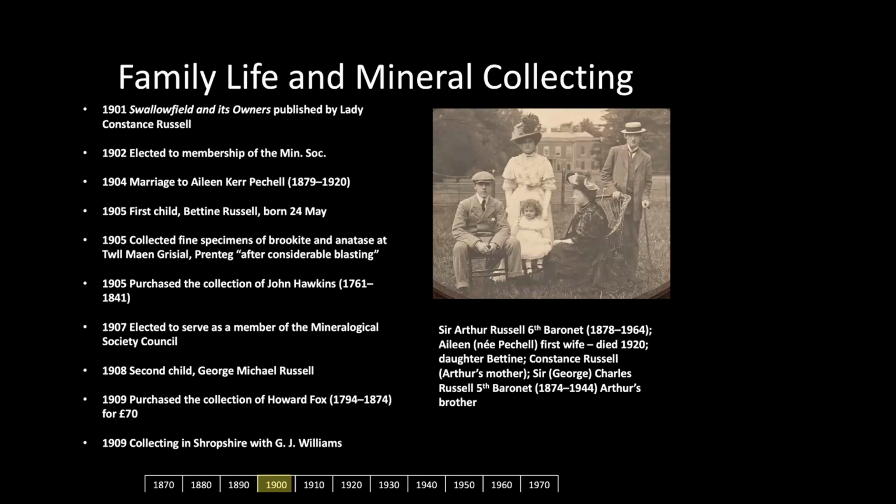And in 1904, he married his first wife, Aileen, who's pictured. They had their first child the following year. And Arthur was out and about. We know that he was collecting at Tal-y-mine Gristial, a famous locality for brookite and anatase up in North Wales. His field notes record the fact that after considerable blasting, many fine specimens were obtained.